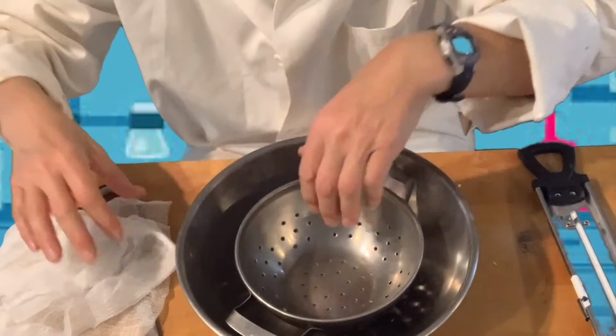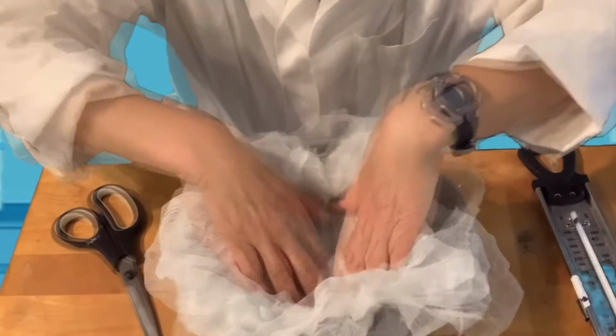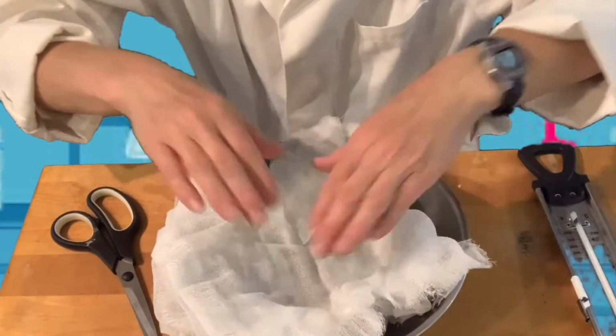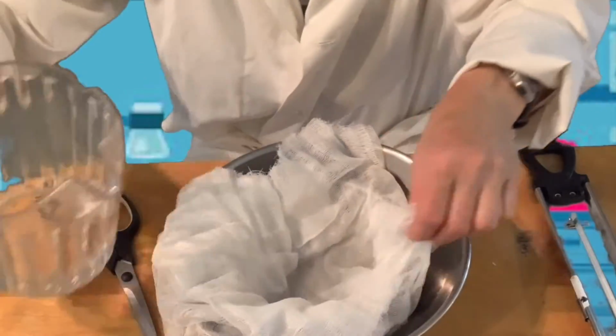Okay, while that's going on, I've got myself a little colander and I've got some cheesecloth. And I'm going to line my colander with this cheesecloth. Put that in there. Make sure it hangs over the sides because we're gonna use that to gather it up when it's done. Next, I'm gonna pour a little water on this just to wet it down.